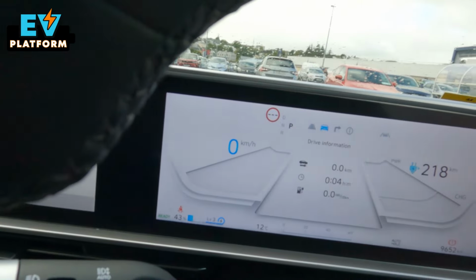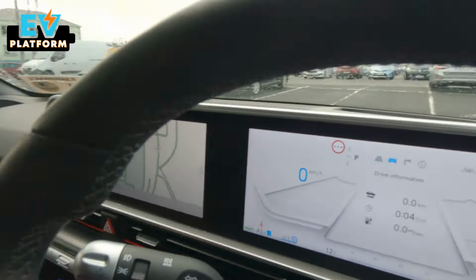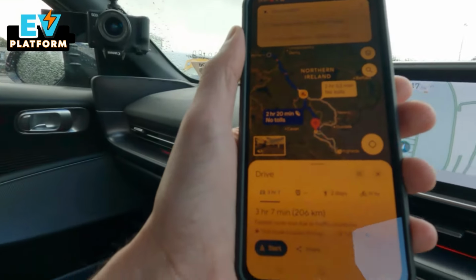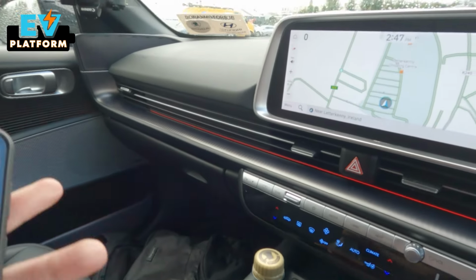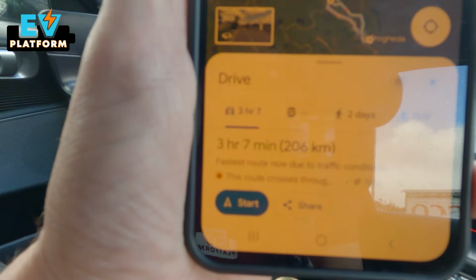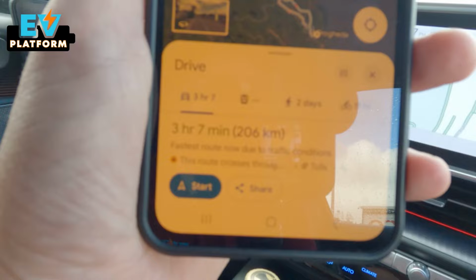Right, 43% and an estimated 218 kilometers. But here's the issue. We have 3 hours and 12 minutes to make it back to the garage to get in beside the gates. And I've got Google Maps up here. Let me get that in a better position for you so you can see it. Yeah, 3 hours and 7 minutes. So we've got hardly anything to spare, and the journey is going to be 206 kilometers.